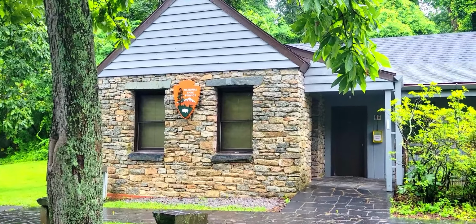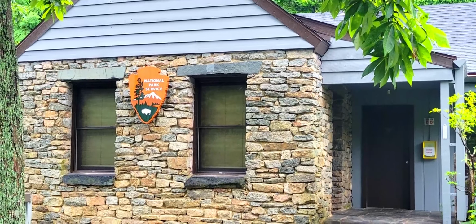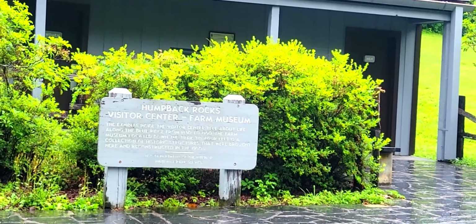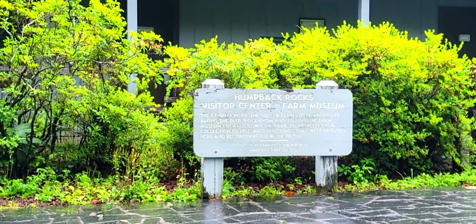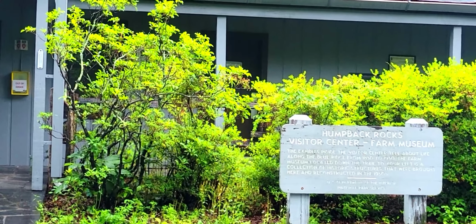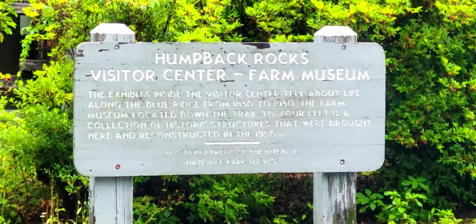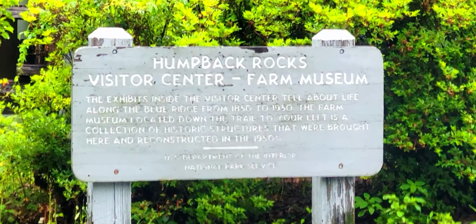Alright, folks, coming south. The beginning of the parkway is actually on the north side, mile marker zero. Five miles in, you come to the Humpback Rocks Visitor Center and Farm Museum. It's about life on the farm on the Blue Ridge mountain range from the 1850s to the 1950s. I'm going to try to zoom in if y'all want to pause and read what it says. If you can't see it, I'll take a picture and add it into the video.